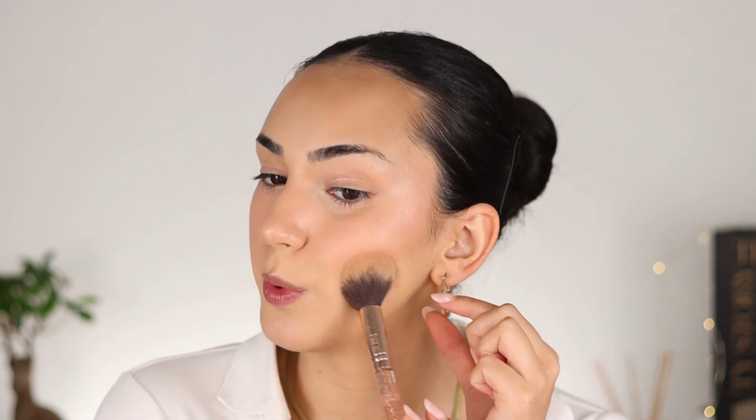I am not the biggest fan of this formula, I am not gonna lie guys, but I used it yesterday, and what I've noticed is that since I now do my makeup so much better, like my technique has obviously improved throughout the years, this powder doesn't bother me as much. I still prefer the Laura Mercier one. I feel like it sets my makeup way better. It is so finely milled, way more finely milled than this one. So I still prefer that formula, but I can work better with this one now. Oh my god, I went in with way too much powder.